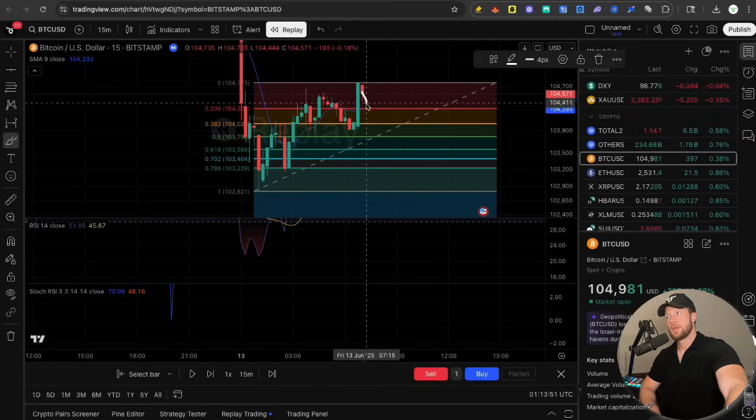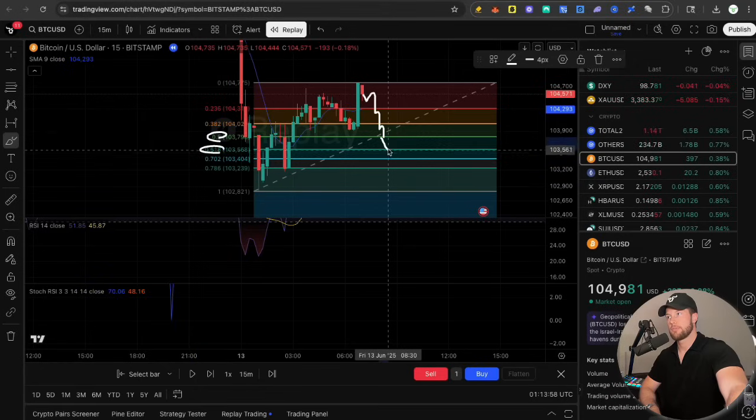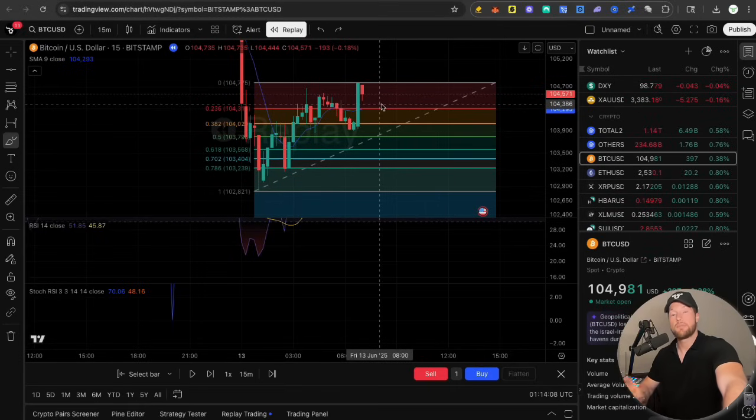And what we would do is we'd wait for Bitcoin to come back down to 50, which is 0.5 to 0.618, this retracement level, before we consider entering into a buying opportunity for Bitcoin. And if that doesn't happen, then we simply missed out on this trade based on this strategy.